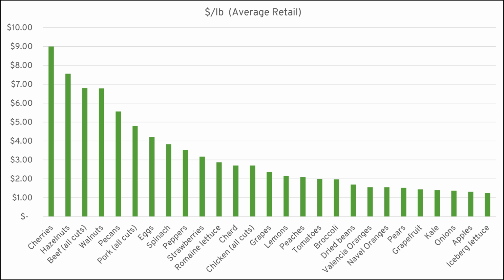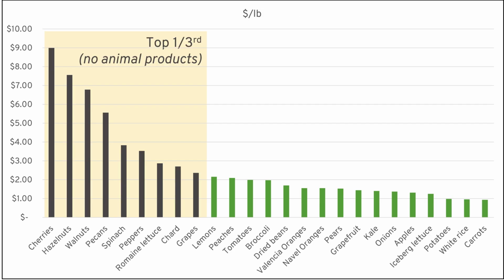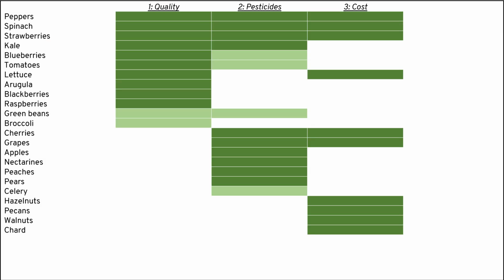I pulled this and ranked from most expensive to least expensive. I went ahead and excluded animal products from this, and that's the second chart here. I'm not planning on raising my own meat. And so what that left me with, I then focused on just what are the top third most expensive items. And you can see that here in the third column of the table.